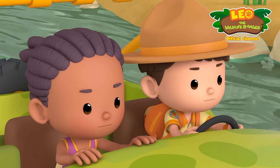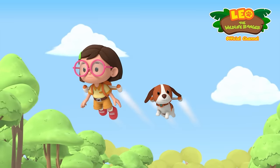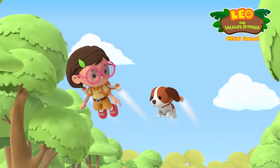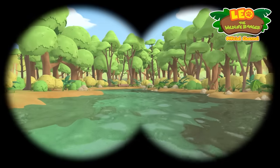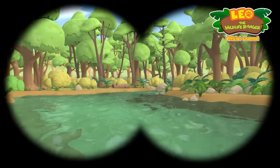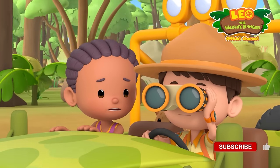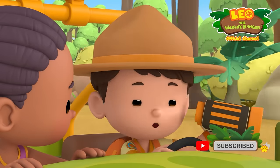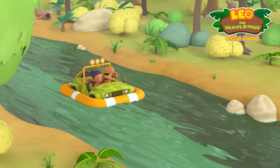Onwards! The red chameleon has to be here somewhere. Do you see it, Hero? Wait for me, Hero! Strange. We followed the river all the way downstream. But where's the blue chameleon? Leo, do you think it might have drowned? Don't worry. I'm sure it's all right. We'll find it. I know we will.